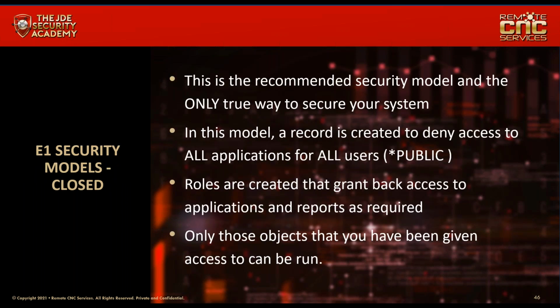Closed security model. Again, this is the only recommended security model and the only true way to secure your system. Again, everything is locked down at Star Public. Specific applications are granted back at the role level as needed. So you can only run those objects that you have been granted explicit access to run.